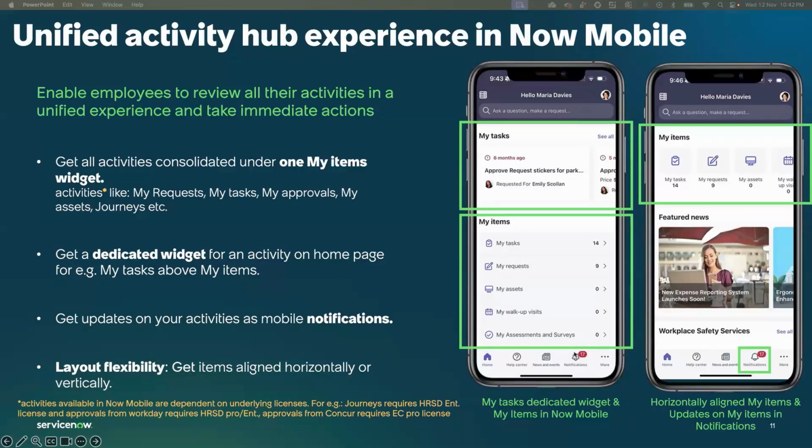Then you can get the updates from all these activities and items in mobile notifications as well. Here you see 70 notifications pending. Within these notifications, some of them could be for your items as well. And then we have the layout flexibility. For example, here you see My Items available in the vertical list view, and you could also have it as a horizontal layout if you want to reduce the space and utilize the space on the mobile screen for other items.